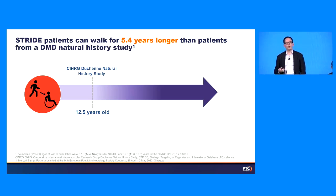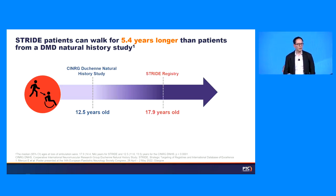We've been able to show through the STRIDE registry, this long-term real-world evidence registry, that patients with Adalurin treatment can walk for 5.4 years longer than patients in the natural history comparison. That's showing that Adalurin in the real world can slow the decline of ambulatory function and delay loss of ambulation.